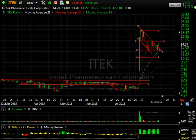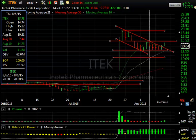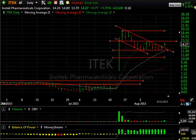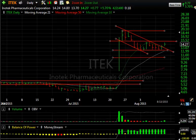Now EZCH with the explosive move has pulled back, popped here with not a lot of volume, and then pulled back. And today broke out, the volume picked up, and didn't quite have enough energy to get through the 15.25 range, getting up to 14.80, and it did back off to 14.25. It was only up 77 cents, 5.7%, still pretty good.